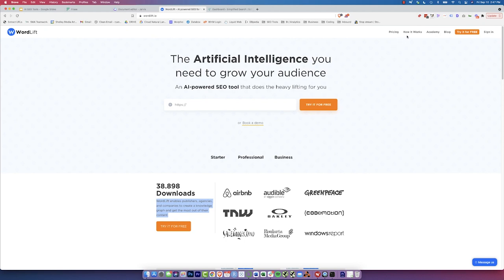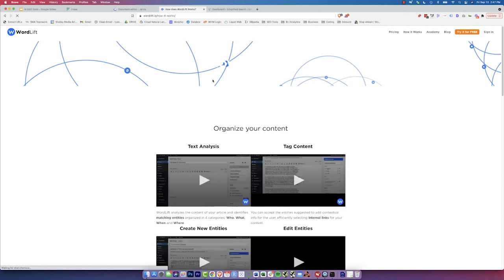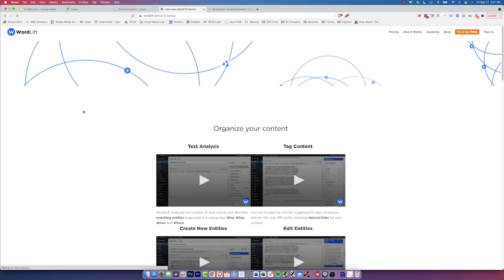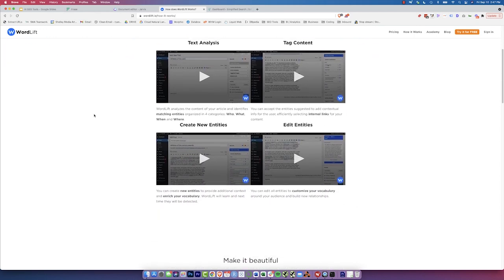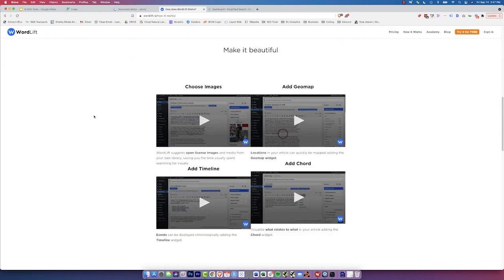WordLift has a number of different features that allow you to scale. And if you check out their website and go to how it works, these are some of the things that it does. It does text analysis, helps you tag your content, helps you build entities and add those to your website. It helps you to make your content better, to add in more precise, openly licensed images, geolocation, timelines, and more. It's really one of those tools that is going to enrich your content with that meaningful data that Google needs to really understand context.